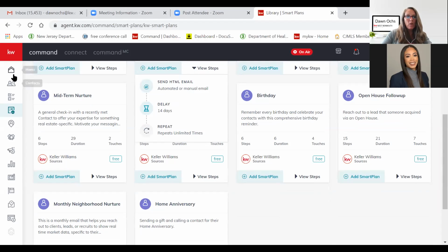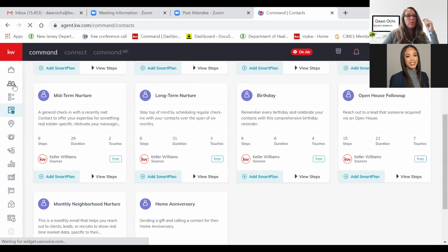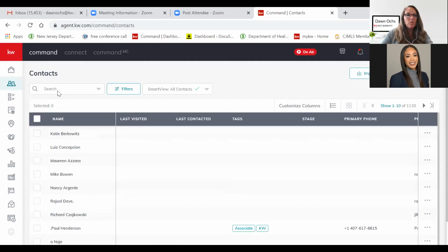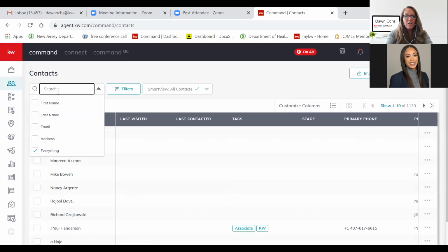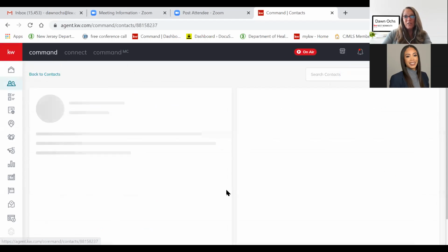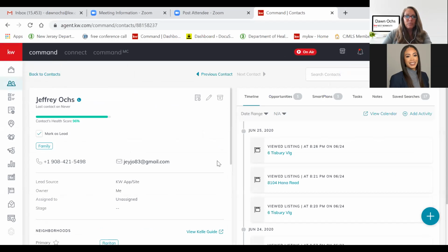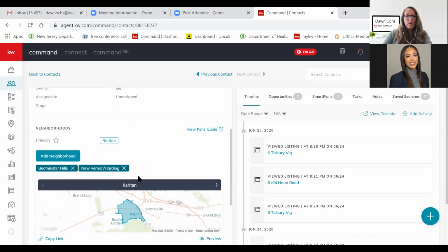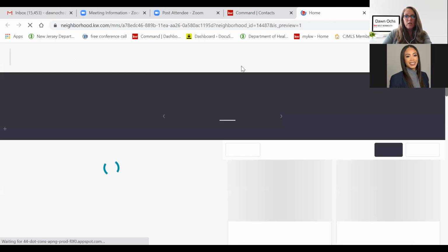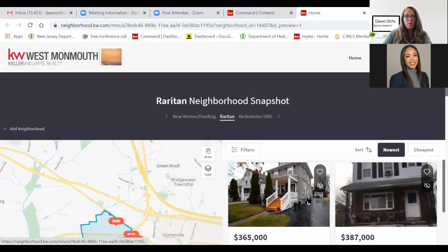So let me go back over to contacts, and this might help clear that up for you. So they're going to get an email with the monthly neighborhood nurture. And I understand what you're asking, in the sense that you want to see what they're receiving, right? You want to preview it. So this is what one of them that they'll receive. They'll receive the link to their neighborhood, so their website.